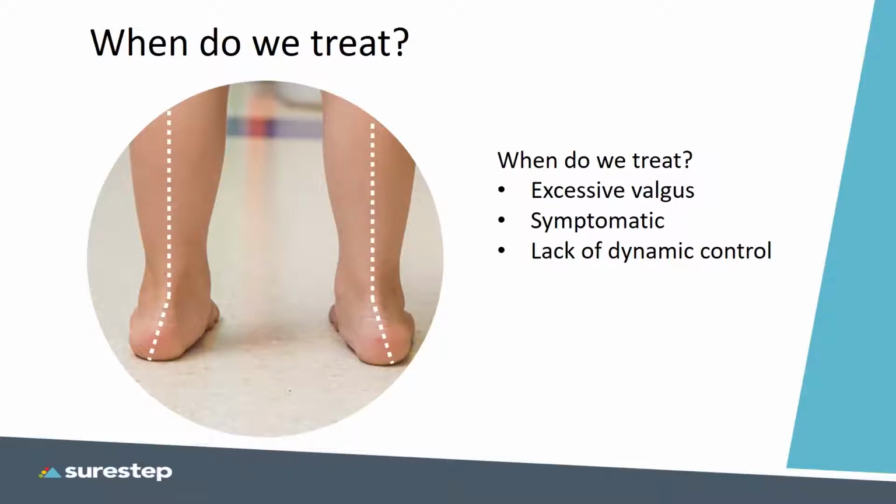Is the patient symptomatic? Are they feeling pain, discomfort? Often that's hard for us to really have communicated with some of the younger children we treat. But is there a lack of dynamic control? And by dynamic control, we mean as they're taking their steps and we can watch them walk, are they pulling from a pronated position into a supinated position during swing phase? Or do they stay pronated through the entire cycle of gait?